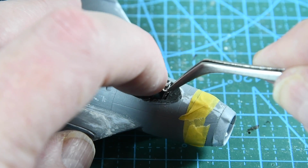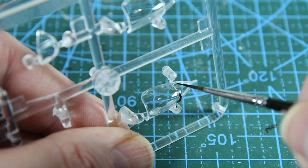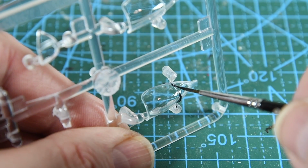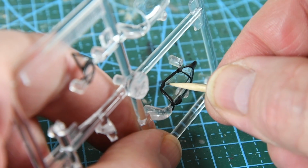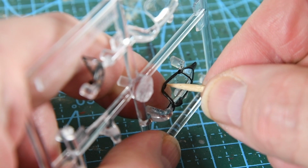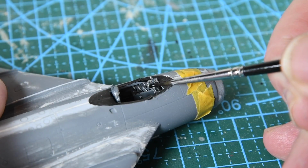Next I'm going to add the gun sight transparency to the cockpit, then I'll start painting the cockpit frame. First I'll use black acrylic, that way any overspill I can just scratch away with a sharp cocktail stick or toothpick. When the gun sight is secure, I'll paint the body of that black as well.